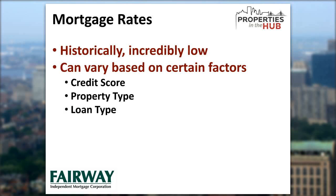Interest rates, mortgage rates, this is a question we get on a daily basis. Interest rates are historically low. Ultimately, the rate you qualify for will depend on your situation. We take a look at your credit, the property type you are looking to buy, and the loan product you are applying for. You, the borrower, will ultimately determine what rate you're going to end up getting.